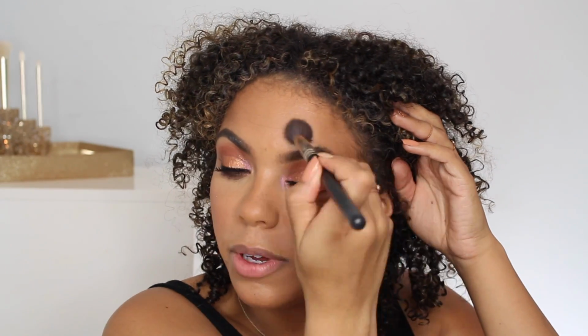For highlighter, I think I'm going to use two of them because I'm being excessive. And first, going to start off with this Marc Jacobs one. I want it to be like goldy pink, you know? I don't want to go full on pink, and I don't want to go full on gold. So this one is kind of a goldy pink. It's very beautiful. It was holiday.